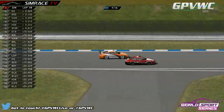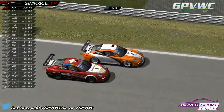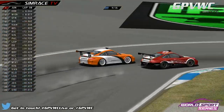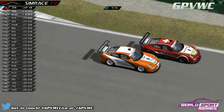David Junt clearly wanting to take the inside line into the hairpin. The question is, can Sven de Vries take it around the outside? He is in the lead provisionally. David Junt brakes a little bit later to cover up the apex. And Sven de Vries, he tries to get on the power earlier. He's got a foot in.